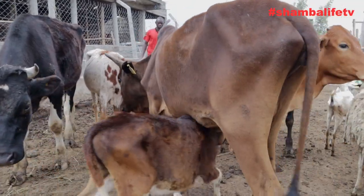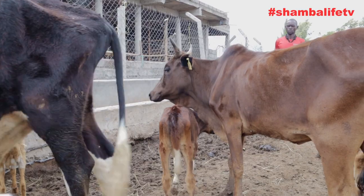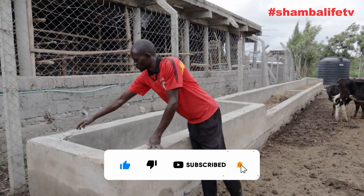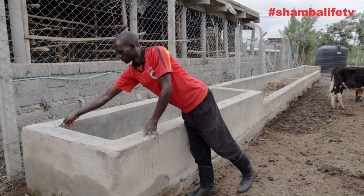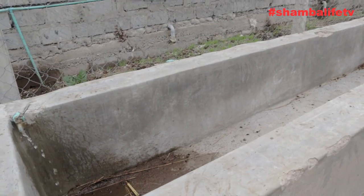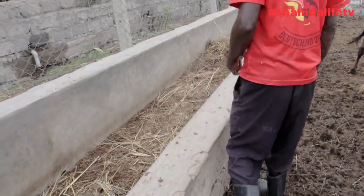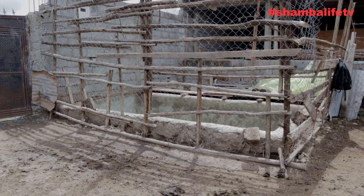Hapa tuko na ng'ombe. There are just a few, but it's a mixture of Frisian na hawa ng'ombe wa kienyeji, but sometimes tunafanya crossbreed. This is where we feed the animals from. Kuna maji hapo, inatoka from the storage tanks. And then pale mbele kuna place wanapokula chakula. Mostly wanakula hay, inamixiwa na molasses, na wanakula unga asubuhi na jioni pia.